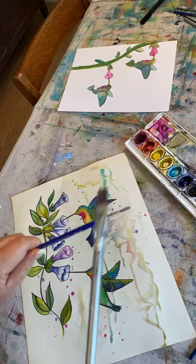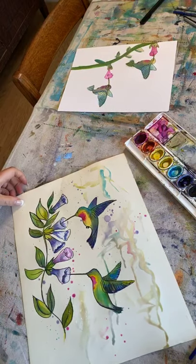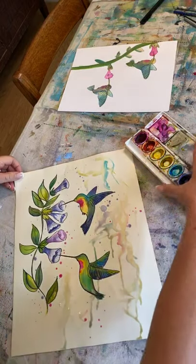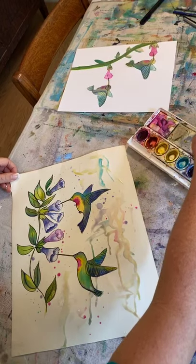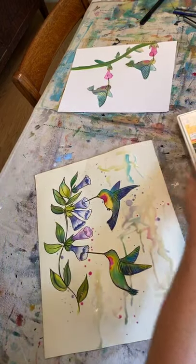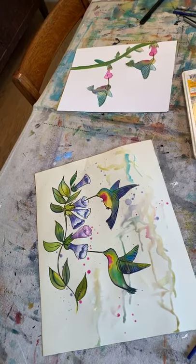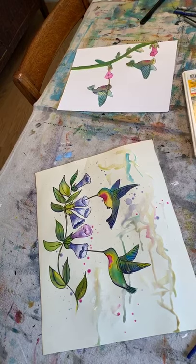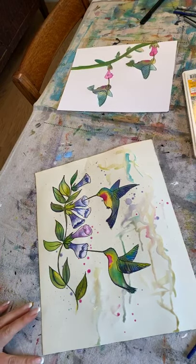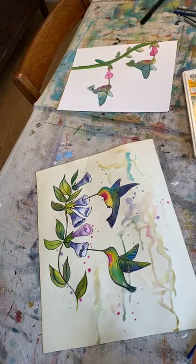All right, so there is my painting for today. I hope you guys enjoyed this. I sure did. And we will be back tomorrow. I don't remember what's on the lineup for tomorrow, but I will be back to paint with you guys for sure. I know on Friday we're doing dogs.